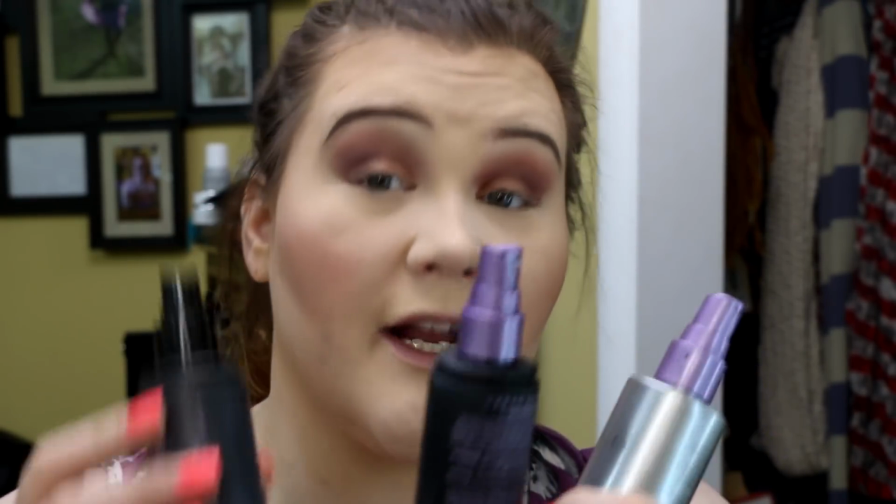So you can bet your fancy little ass this is where I cheated. You guys, this is where I go in with setting spray. And I tested out this Cover FX High Performance Setting Spray. First of all, you'll notice that it has the same nozzle as an Urban Decay one. That's because I traded it with an Urban Decay bottle that I had laying around over here, because the spray is a really fine mist, but literally I could not get any to come out of the sprayer. I could not get anything to come out.